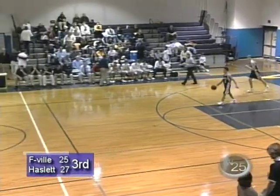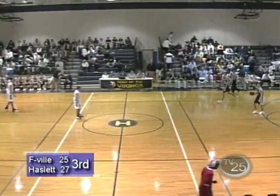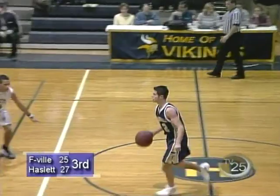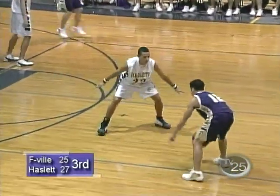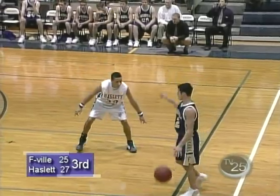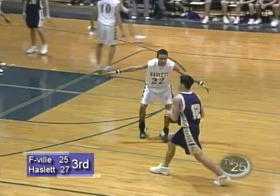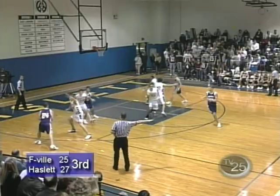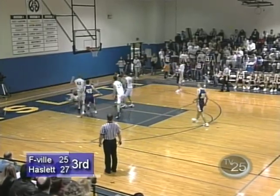Hazlitt needs to take better care of the ball right now. They're giving the ball away a few too many times, and that can hurt you down the road. Turner guards Douglas. I keep wanting to say Zach Douglas, his older brother, who played football and basketball for Fowlerville as well.